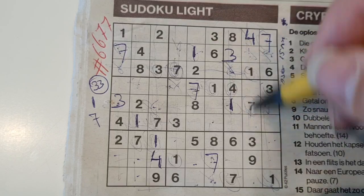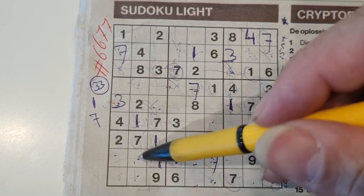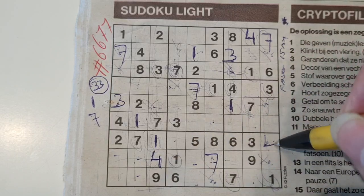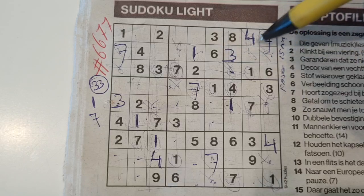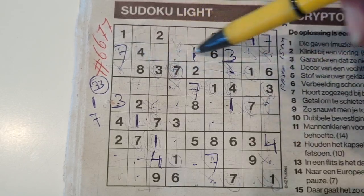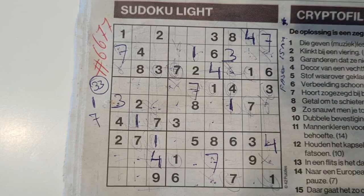4 in this column, 4 in the column next. So the last column, the only 2 places left for the 4 should be here or there. We see 4 in this row, no 4 there. 4 should be there. 4, 4 in the first row, 4 in the second row. So in the third row, the only place left for the 4 should be there.